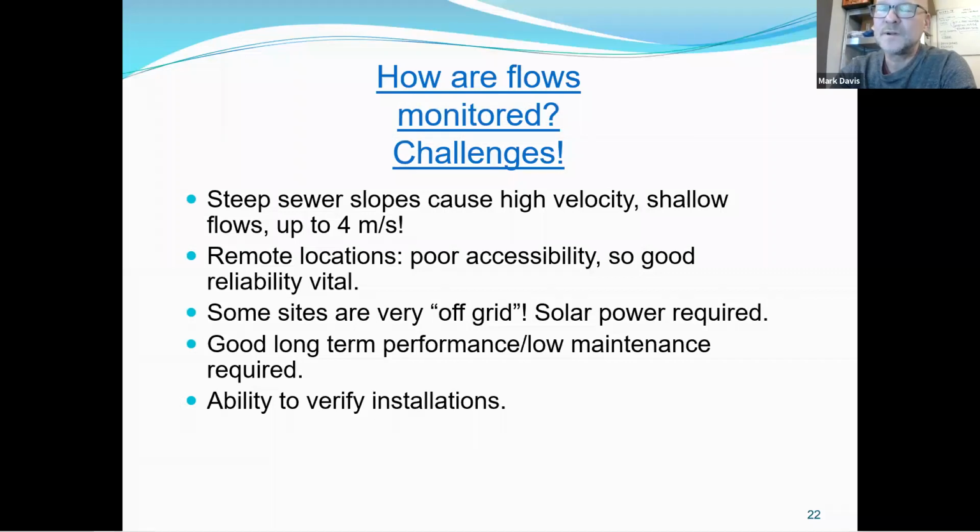But solar power may not always be the customer's preference. You may not want the solar panel as an obvious indication that there's some equipment there, and we've had this at some sites. They really want as low a profile as possible. The requirement for the systems was that they had to be very reliable, accurate, and also verifiable. In other words, every year someone comes along and checks the flow readings independently to certify that they are satisfactory and can be used for billing purposes.